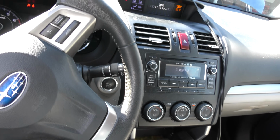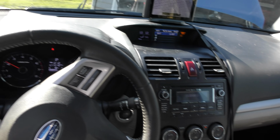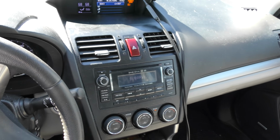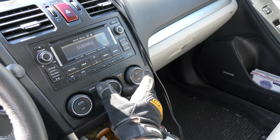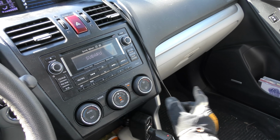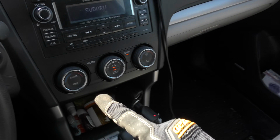Starts right up. It's got that Subaru noise, the sound that the boxer engines make. And he was wondering about the AC system. So we'll put the AC on. Full blast. Turn it down as low as we can. There's low. It's got dual controls.